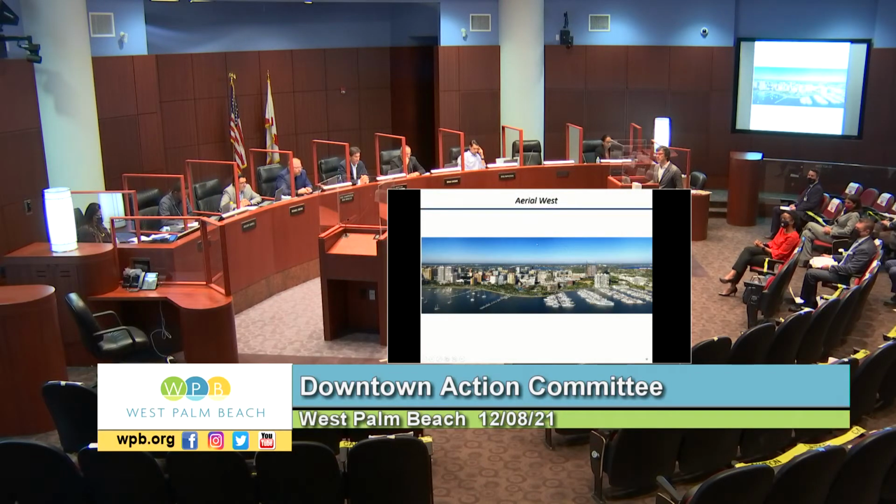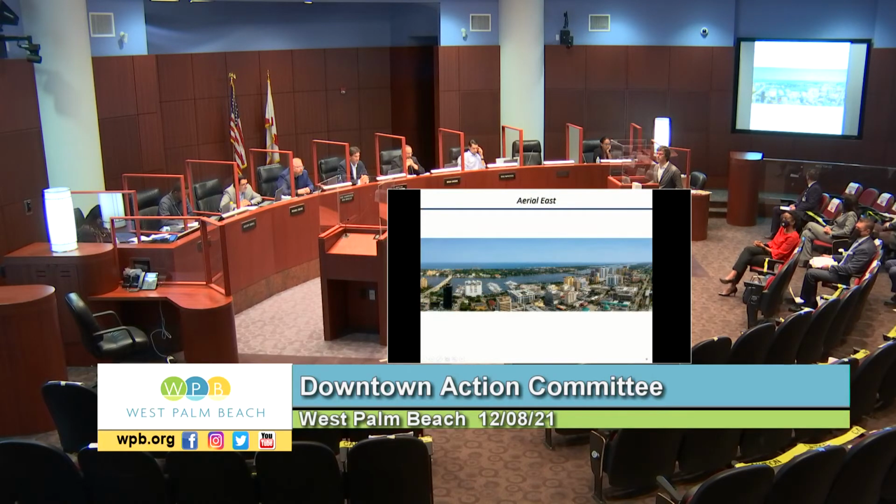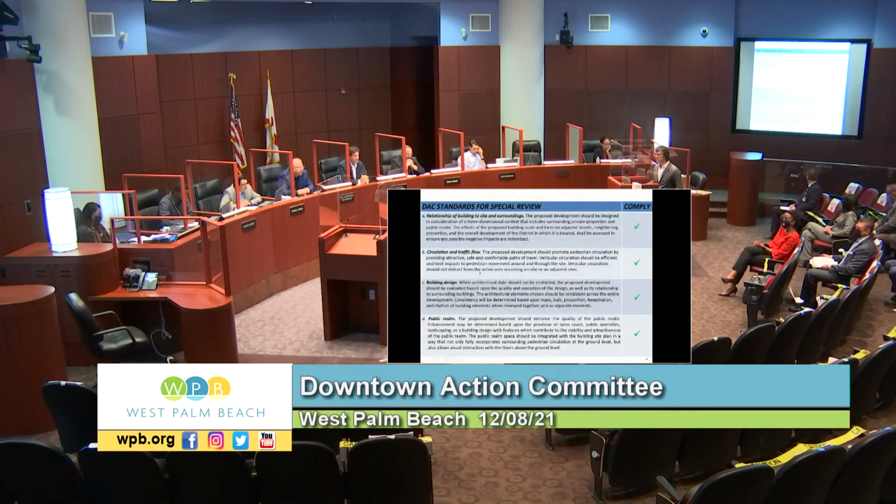Again, how the building, even from a further distant perspective, is integrated into that fabric with our building positioned right here. Of course, also views of Flagler Park. Another view, aerial view from the east. I'm going to ask Harvey to come forward to complete the remaining elements of the presentation.